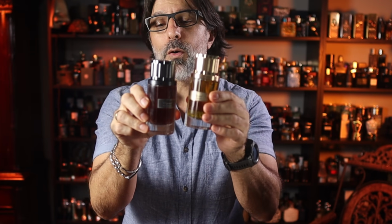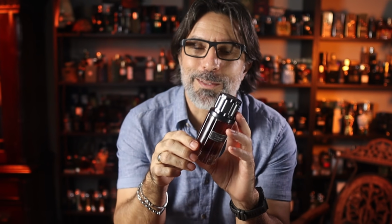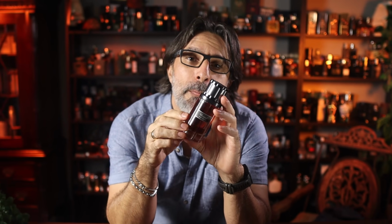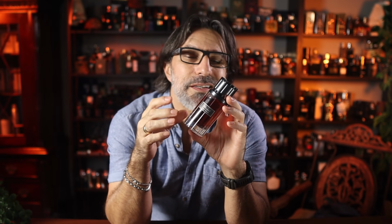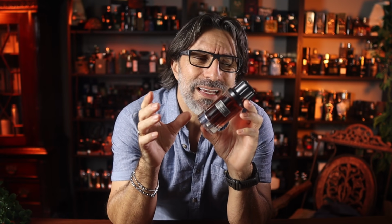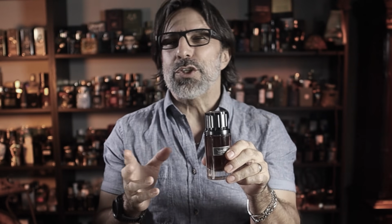Then in 2014, Chopard released Rose Malaki. Comes in the identical bottle, only this time it's going to be a silver top, but the identical bottles. All of these are going to be very similar as far as the bottle is concerned. Often, rose is going to be coupled with the note of oud, since it is a popular combination and many people like it. However, I have to admit, that combination of rose with oud doesn't really do it for me.